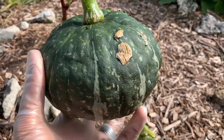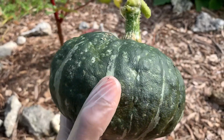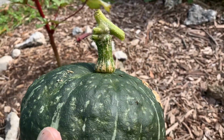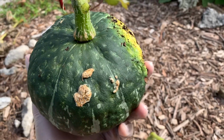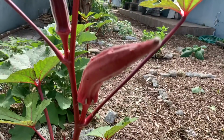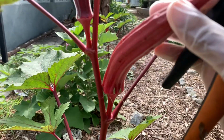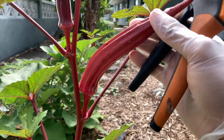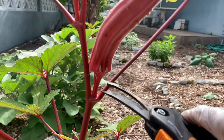I love it. Growth. Physically, and growth as far as knowledge is concerned. The fruits of growth and knowledge. And as of right now, each of our okra plants have at least one of these. That's about this big. Beautiful.